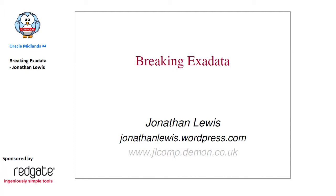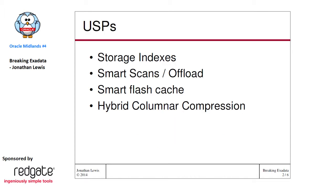Okay. And what are the circumstances? This is really what are the circumstances in which that is true. And we'll start just with a quick run through of the unique selling points for Exadata. You've got storage indexes, which are a big thing. They're actually a little bit unstable, by the way, but they can give you a tremendous benefit. You can't control them though, and that's a bit sad.